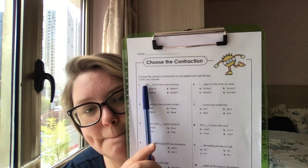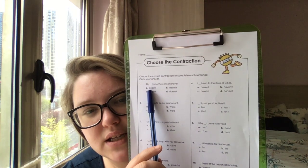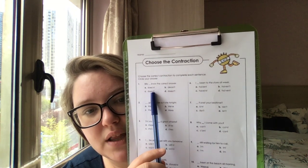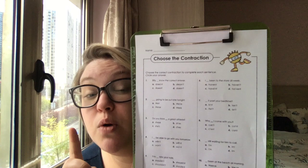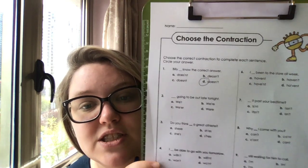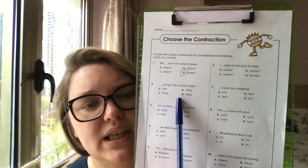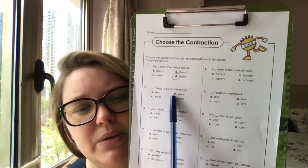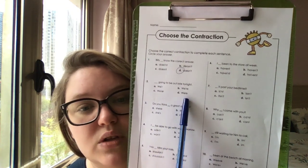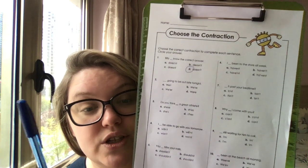So Billy blank know the correct answer. You have to choose. Is it doesn't spelled like this, or like this, or like this? And the answer for number 1, it's the only one I'll give you, is D. Remember that apostrophe takes the O, especially with does not. Okay? So all you're really guessing here is the spelling. You're going to try your best to figure out the spelling, but the word to fill in the sentence is pretty much the same, right? It's just spelled differently. Some of these are incorrect. You have to choose the correct spelling of the contraction, okay?